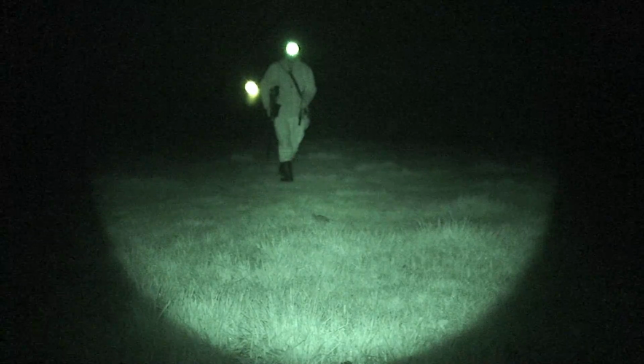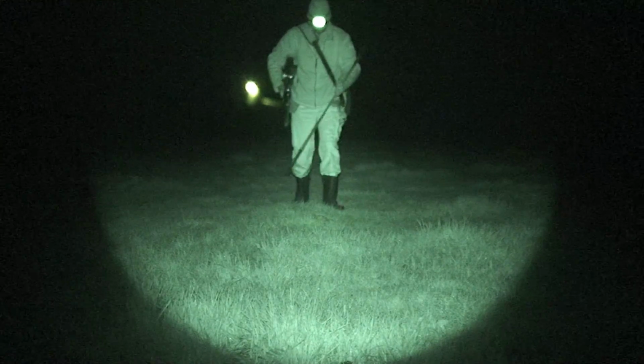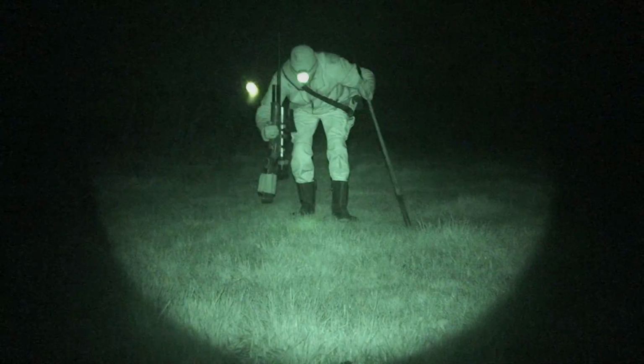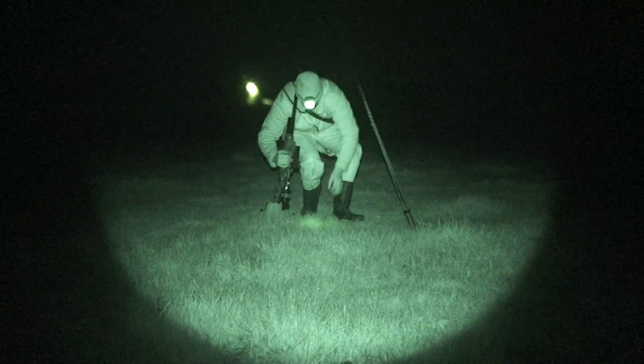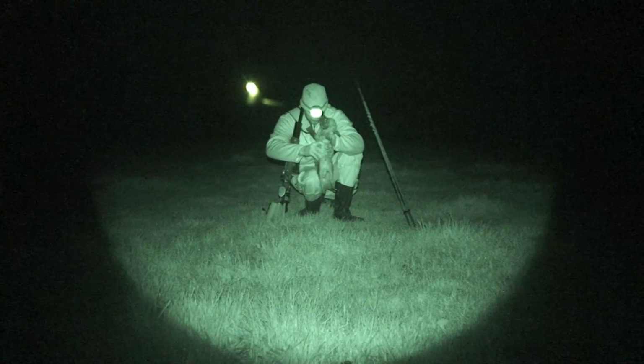I managed to locate the rabbit with the head torch, which is a very useful item when hunting at night. It doesn't have to be very powerful, just so long as you can see where you're going. The rabbit's quite damp. You can see the water glistening actually through the grass below it. At that time we had quite a bit of wet weather.